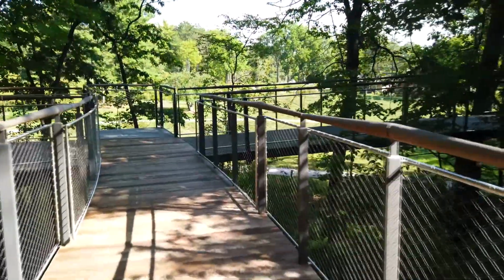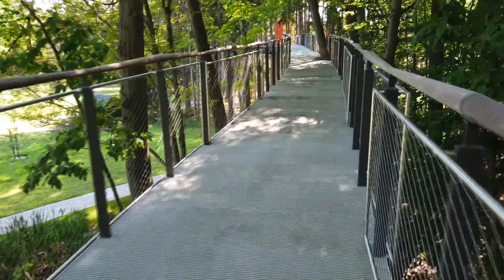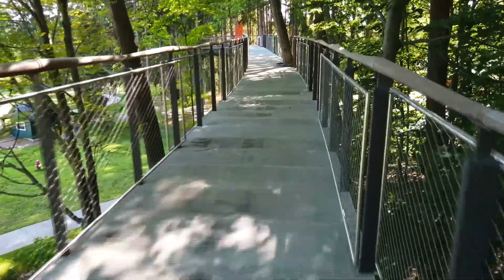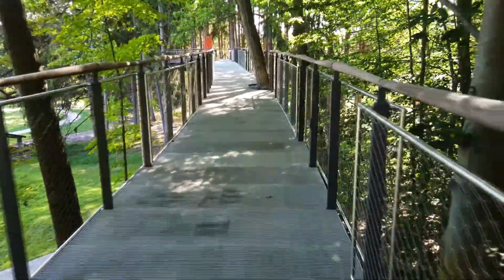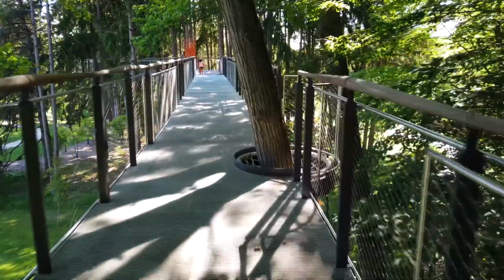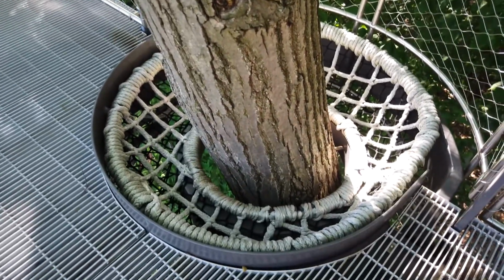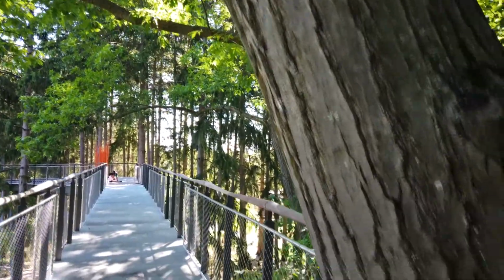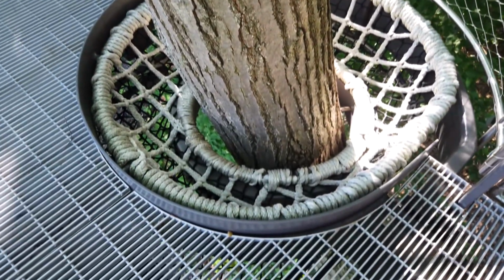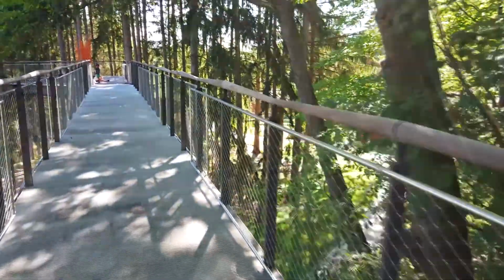All right, coming back down from that section of the canopy, we're going to make a right now and head up to a new area that we haven't been to yet. This tree is kind of right in the middle of the walkway, so it's kind of interesting what they did. They built a little rope section so you can't fall through and gave it plenty of room to grow instead of cutting it down. It's the way it should be.